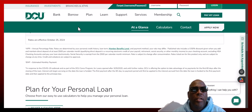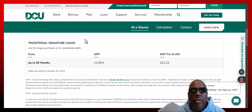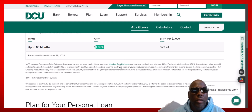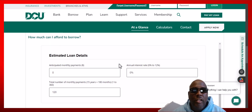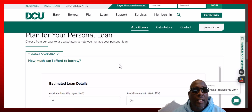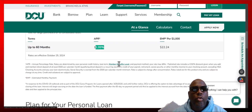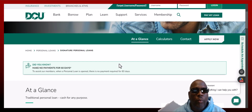Then the next one is Digital Credit Union for personal loans. Now, here's the thing about it with Digital Credit Union for personal loans. As you can see here, they go up to 60 months. Interest rates start at 11.9, right? So this is a very good loan. A lot of people like DCU. Put it in the comments if you've ever taken out a loan with them. Was it hard getting a loan from them? What did you like about the experience with DCU if you are a member with them?